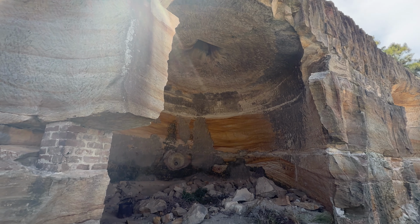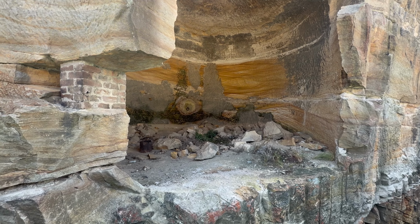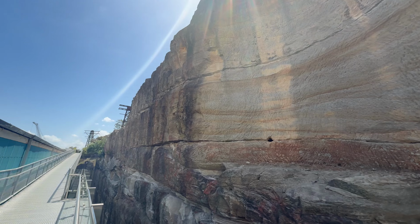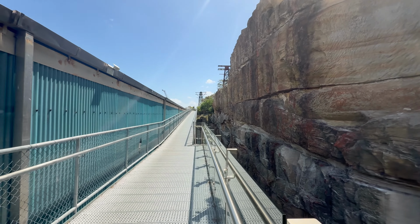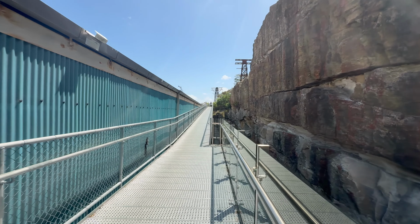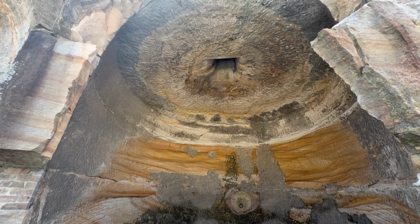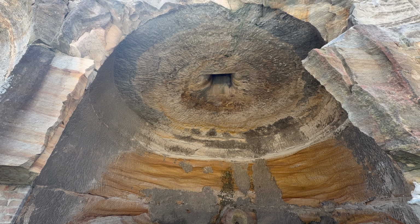Convicts laboured for years to carve these massive storage pits, enduring brutal conditions and harsh punishments. This was back-breaking work, done entirely by hand. Standing here today, it's not hard to feel the weight of their efforts and the history carved into these walls.